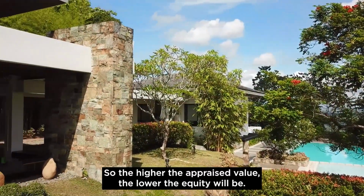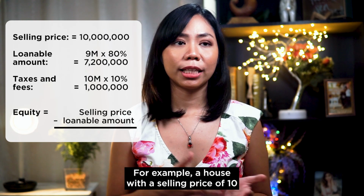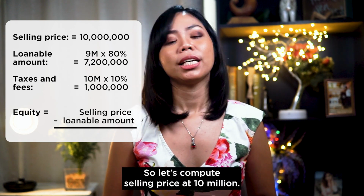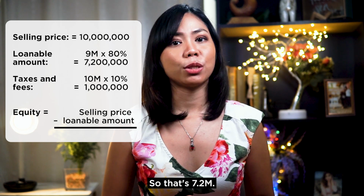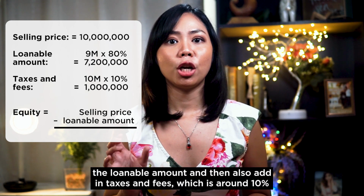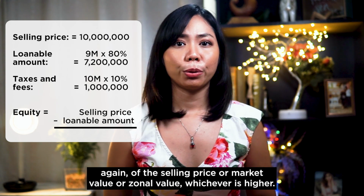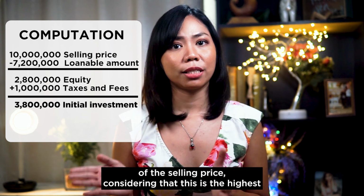So the higher the appraised value, the lower the equity will be. For example, a house with a selling price of 10 million has an appraised value of 9 million. How much will be your initial investment? So let's compute. Selling price at 10 million, loanable amount will be 9 million times 80%, so that's 7.2. So you will just deduct the 10 million less the loanable amount, and then also add in taxes and fees, which is around 10% again of the selling price, or market value or zonal value, whichever is higher. So for this computation, I just computed it off of the selling price, considering that this is the highest.